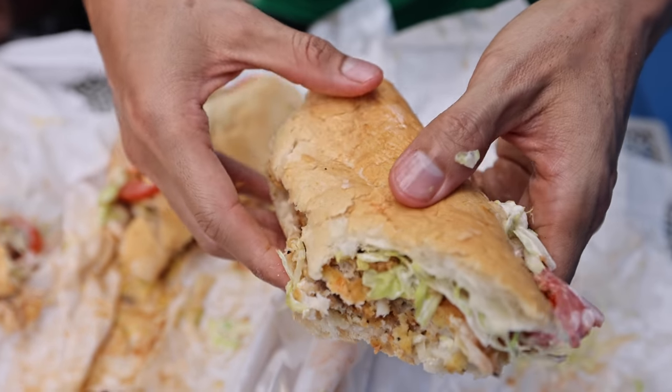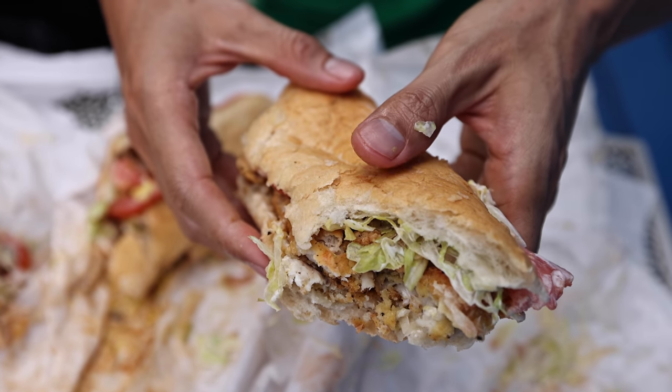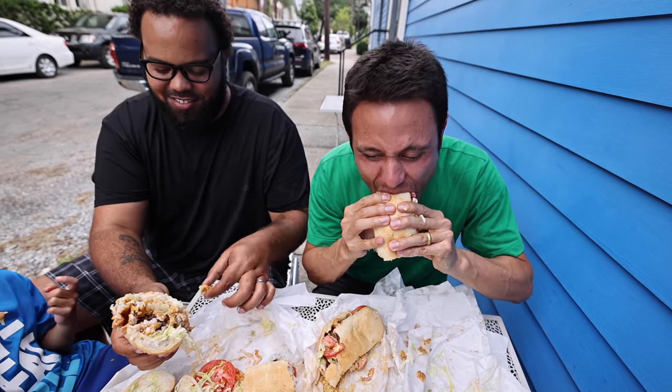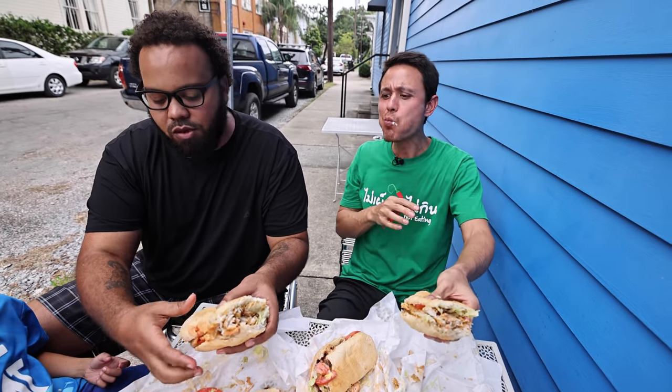The bread is just perfect. It's squishy, but chewy. Not really crunchy. I wouldn't call it crunchy, but it's chewy. Yeah. And then the inside is very soft and supple. The recipe, I don't add butter and stuff to make it soft.